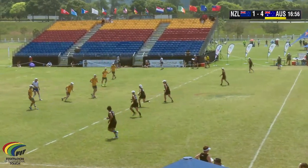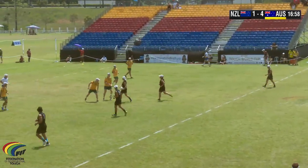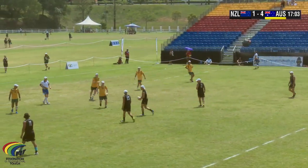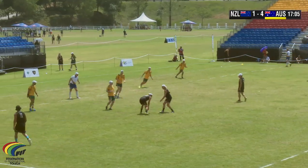New Zealand now, important phase of the game for them. They're down 4-1 on the scoreboard. They'll want to hit back before half-time. The ball in the hands there of Norman. He gets it down in front of Yee.